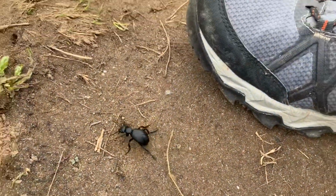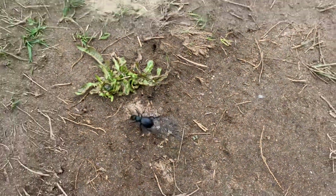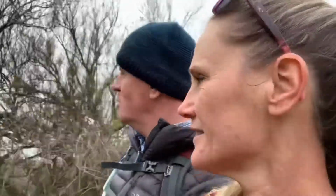Look at him. Run, little bug, run. We were just saying, weren't we, Ian, that this is not one of our typical walks. It's very much like walking through farmers' fields. You can see the coast, and you see the water, and you hear the water. But it is very much like walking on the outside of farmers' fields, which is actually pleasant, but it's just not our usual kind of walk.